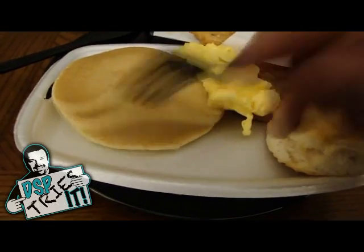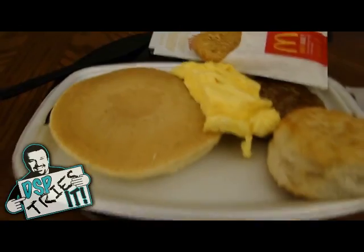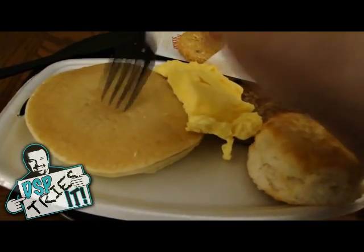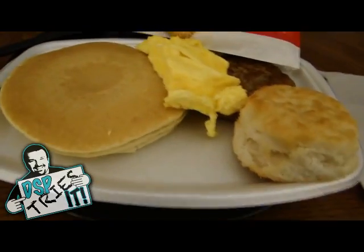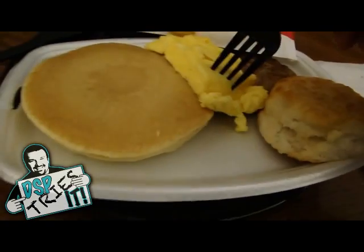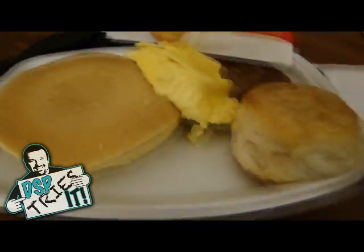3 pancakes, you get your biscuit, your sausage patty, and a hash brown. For the purposes of taste, I am not going to add butter or syrup to the pancakes. I just want to taste them raw. But first we'll start off with what I started off with, I believe, with the Burger King breakfast, which was the eggs. Let's see what this tastes like.